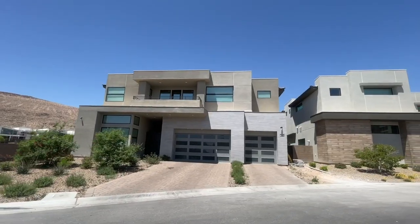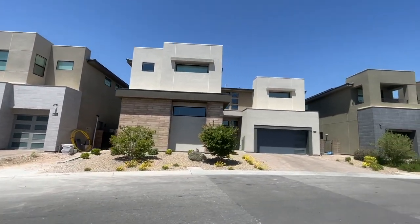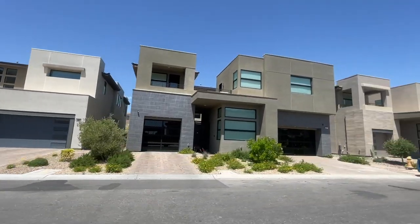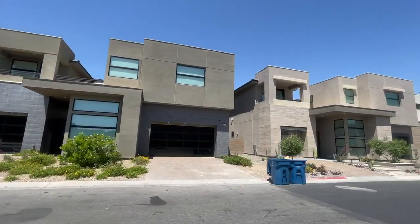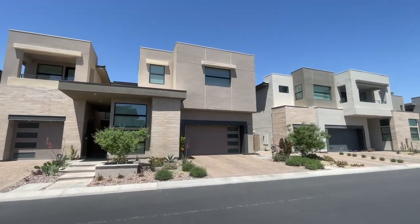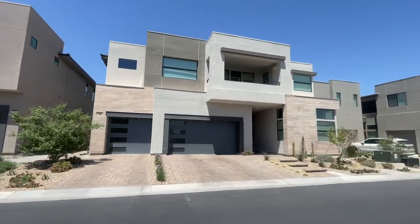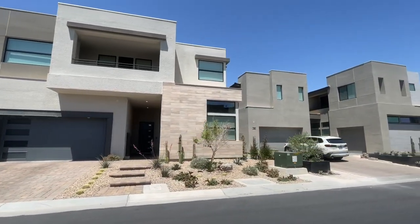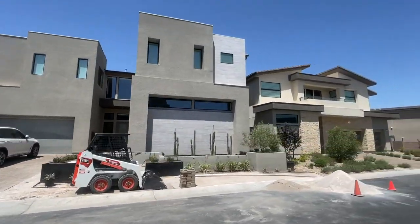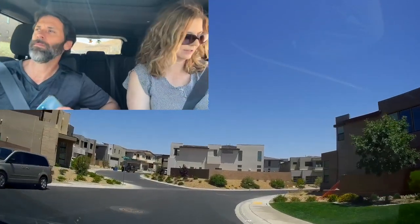Alright guys, sorry. Just trying to show you what the houses look like. So yes, they are huge, yes, they're beautiful, but the only downside, in my opinion, is how close they are to each other. You have these million-dollar homes with no yard or land, very close to each other, right? They are beautiful, though. Three-car garage, yeah.